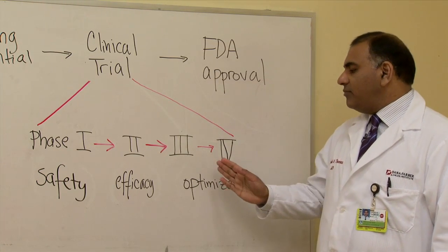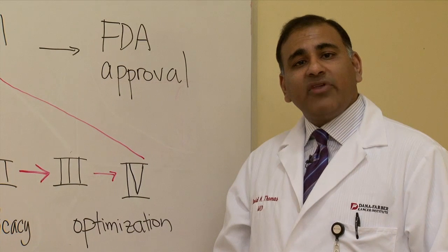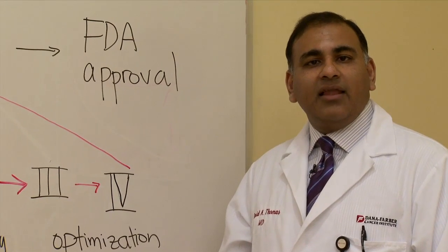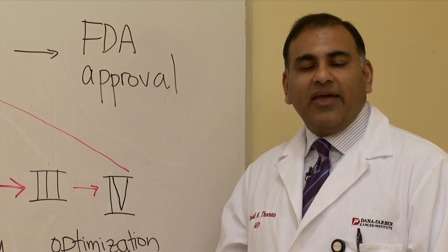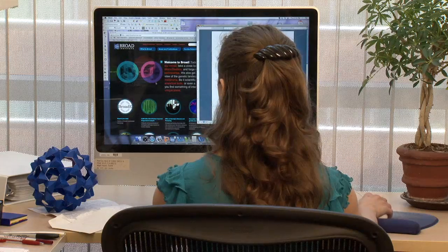Once it passes this assessment and we make graphs like survival curves to show and demonstrate what the efficacy actually is, the FDA would approve a drug at that phase. After that point, we still continue to analyze how the drug is working. That's done in a phase 4 part of clinical trials. Haley will talk to you a little bit more about that in just a moment.